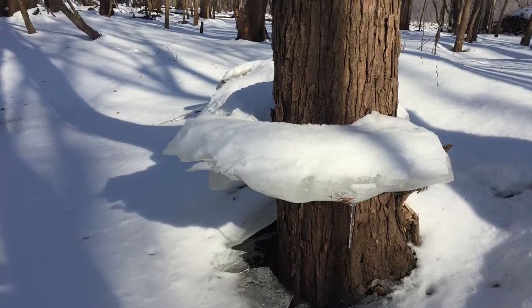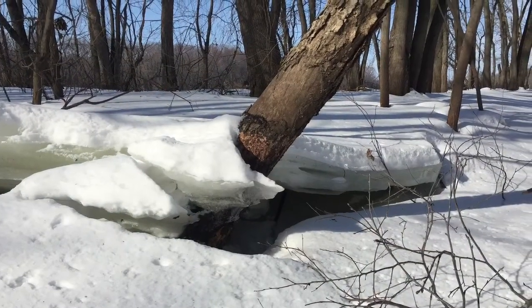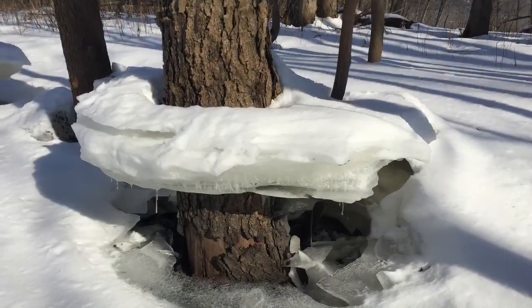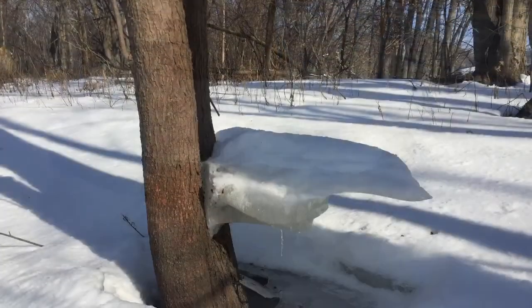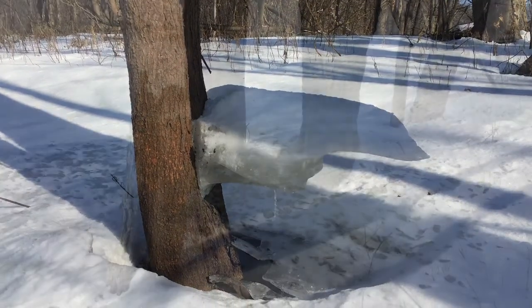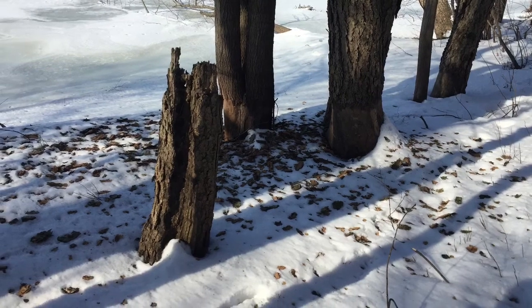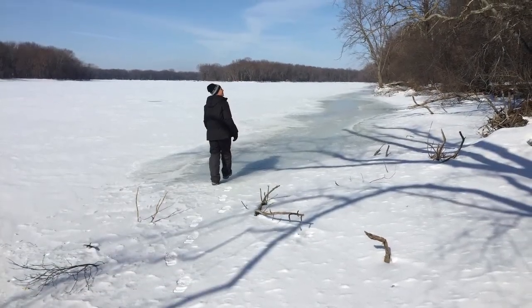So that preceding video and all these pictures were taken on February 22nd. This is back in the backwaters, one of my favorite places to hike, and a bunch of things that I thought were really pretty, mainly the ice that stuck to the trees after the water dropped.